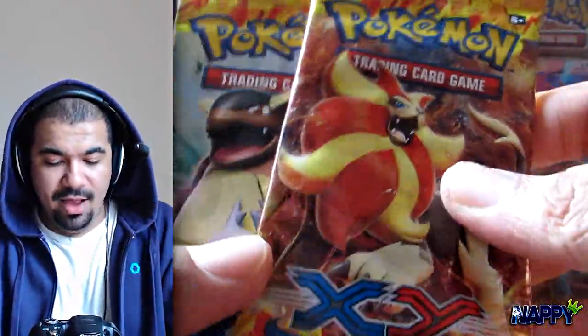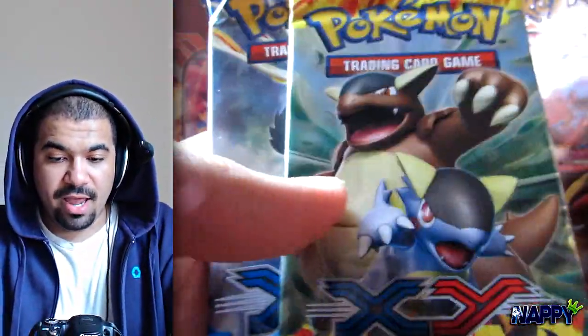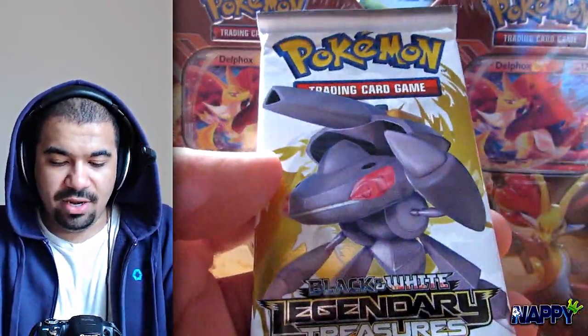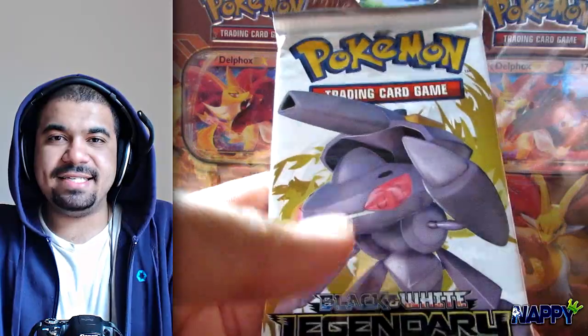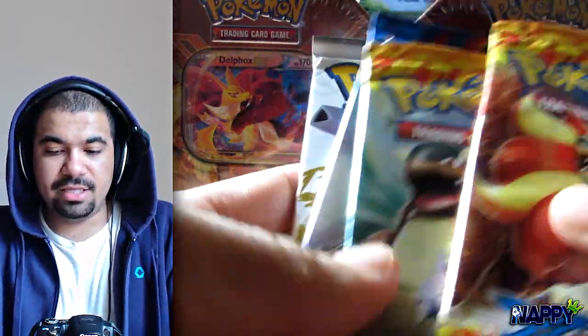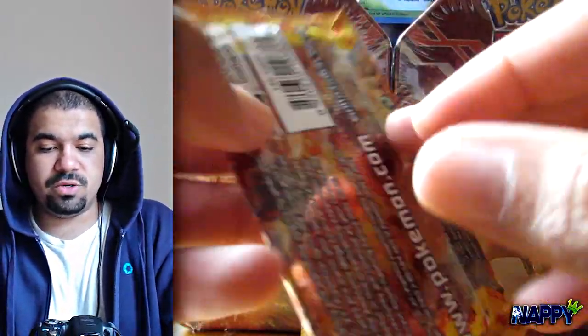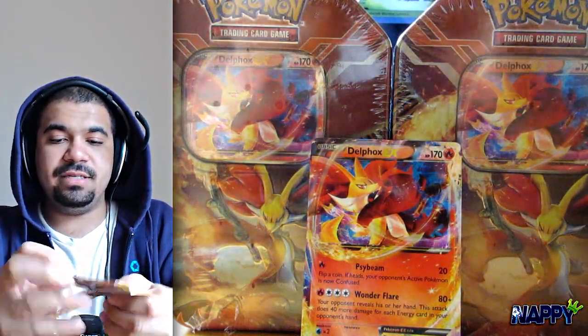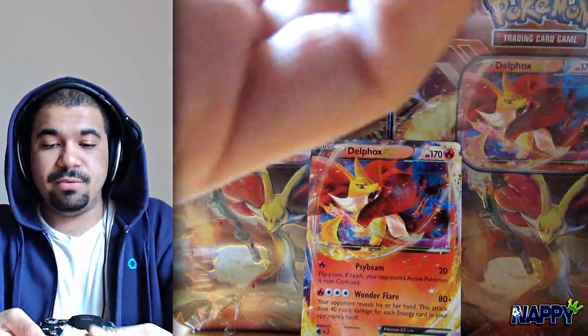By the way, like I said, we have Pyroar Flash Fire, we have Mega Kangaskhan Flash Fire, we have Xerneas X and Y base set, and then, what's his name? I almost said Getsis. Genesect on the Black and White Legendary Treasures. So let's go ahead and open them up in order, starting off with this Pyroar Flash Fire, and hopefully we get something decent. I'll go ahead and turn it away from the camera so nobody can see.